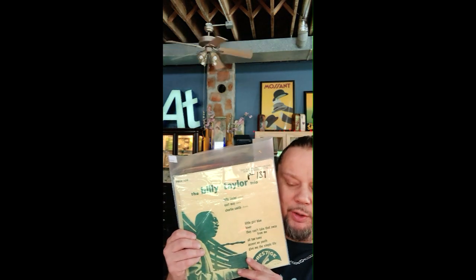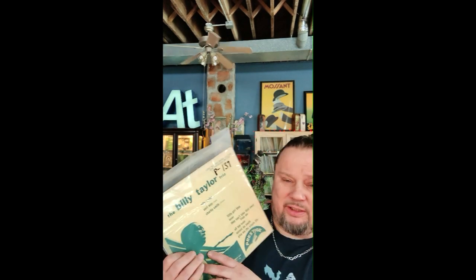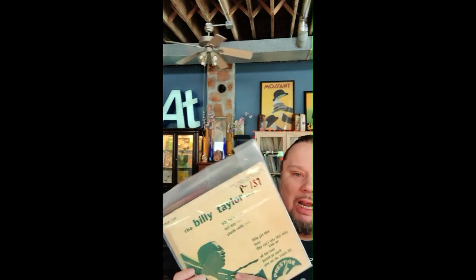Now we're going to jump a big 127 to 139. This is Billy Taylor Trio. And so we've gone from those simple text covers to now they're putting some photographs in there. And this is where jazz graphic design was at in 1951-52.